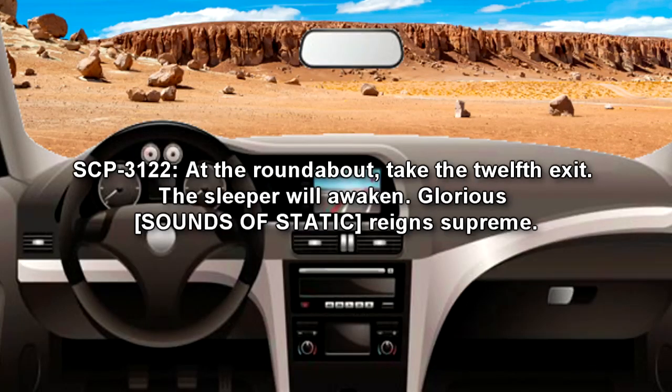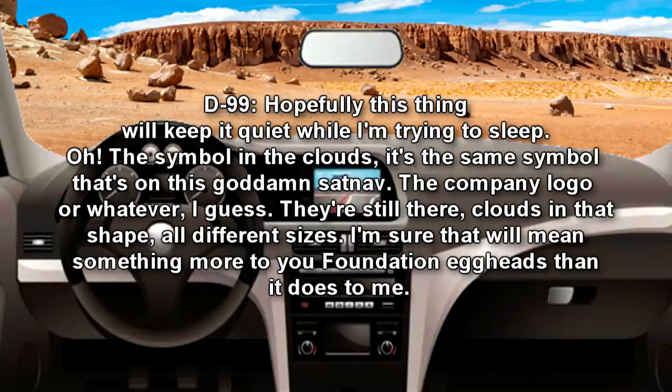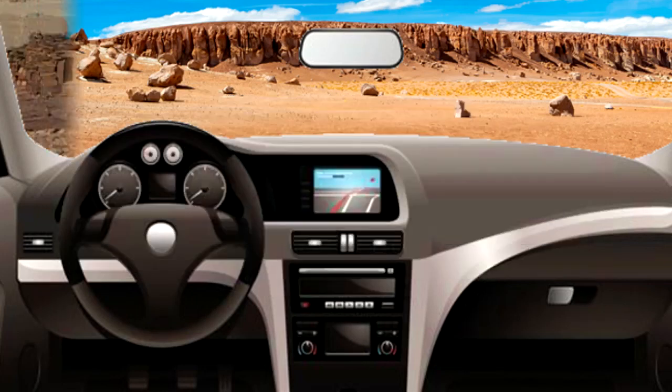At the roundabout, take the 12th exit. The sleeper will awaken. Glorious. Reign supreme. And hopefully this thing will keep quiet while I'm trying to sleep. Oh, the symbol in the clouds. It's the same symbol that's on this goddamn sat-nav. The company logo or whatever, I guess. They're still there, clouds in that shape, all different sizes. I'm sure that will mean something more to you Foundation eggheads than it does to me.